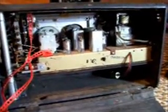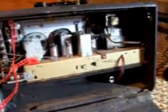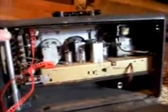Okay guys, here's an inside look of the Zenith Transoceanic A600, and this uses a chassis number 6A40, and somebody's been in here messing around, I can definitely say that. I saw a model number somewhere on here, must be on the bottom, but they've cut off one of the battery supply wires. I think that was for the battery that supplied power to the dial light. Over here must be the main plug for the batteries that powers the actual set.